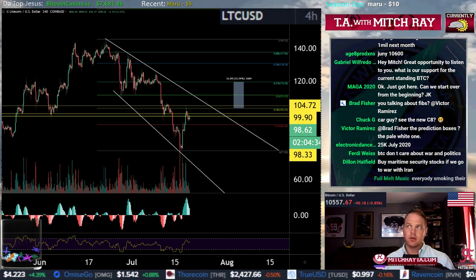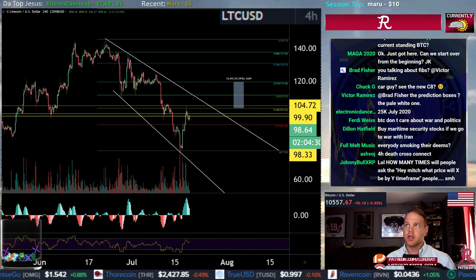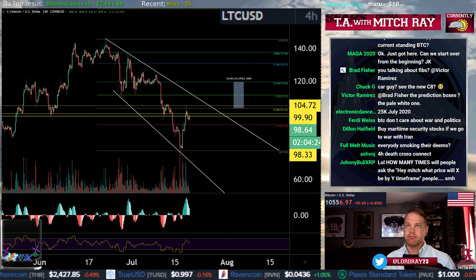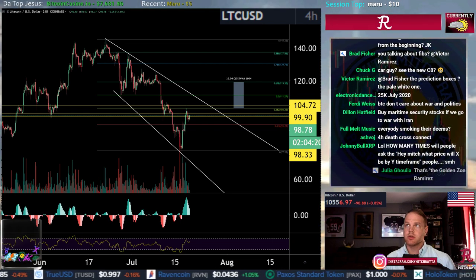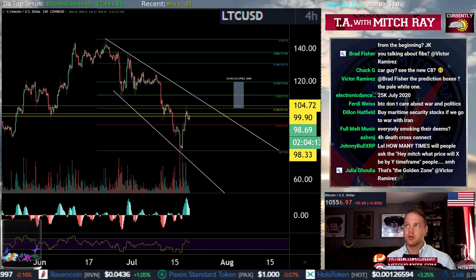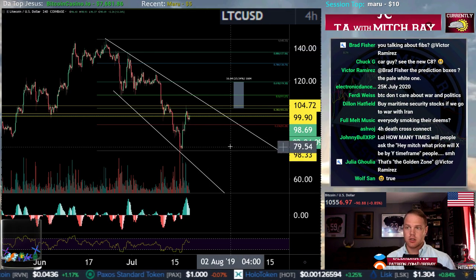Support on Bitcoin. No real change. The major ones, right? 9,800 to 9,600, big one. 9,000. Those are the supports. I guess 10,200 is a support too, that we did kind of hold. 10,100 is as low as we got on this rally. So supports haven't changed.